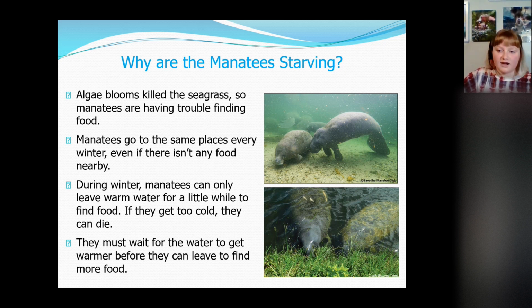And that takes a lot of energy. And in order for them to find food eventually, they have to wait for the water to warm up so they can spread to further areas where there might be food. IRL stands for the Indian River Lagoon.